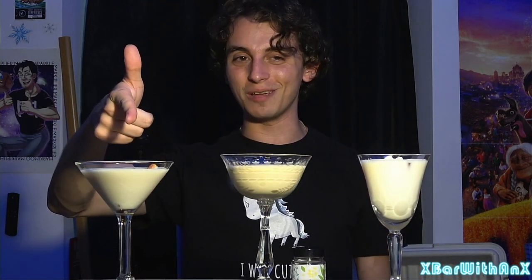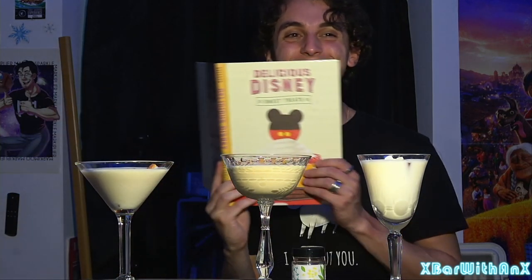Any case. So these are our three concoctions today. They're all technically the same drink. They're all just kind of riffs on each other. We have the banana spiced rum martini, the banana Falernum martini, and the banana pineapple coconut rum martini. The original spiced rum one came from the book, this Disney book. It's got sweet treats in it. It's got a little mouse on it.